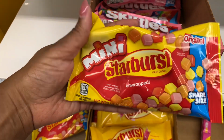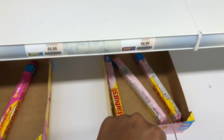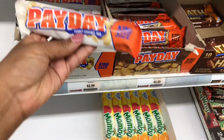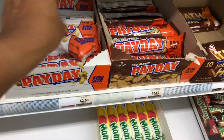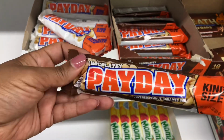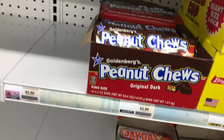These little mini Starbursts here, and then the Starburst swirls. Okay, then they have just the traditional ones. The Mamba, I do like those as well. Payday candy bars. Okay, they have the peanut caramel bar. This is the traditional one. And then they have one that is chocolatey, covered. Okay, so it's covered with chocolate instead of just the peanuts on the outside. That's interesting. Okay, peanut chews here.